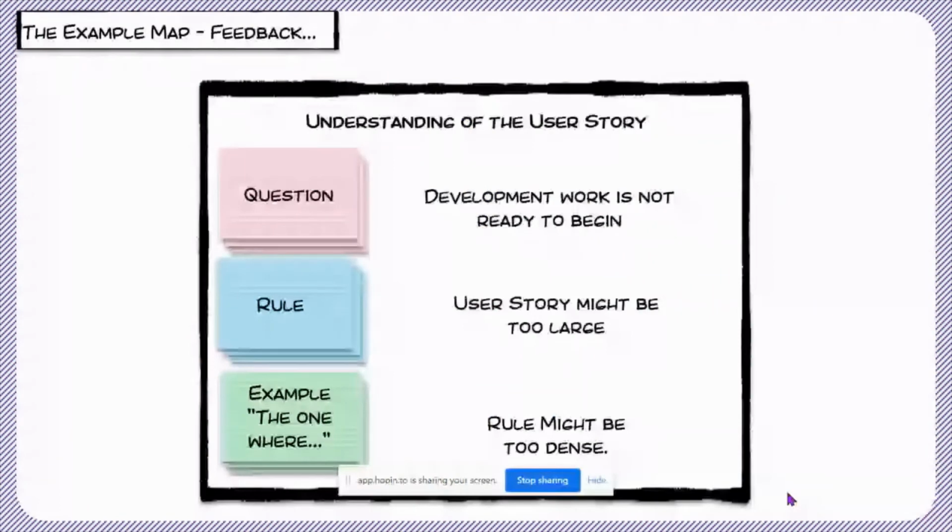Some good feedback mechanisms. The reason why we have a color-coded example map is if you have a lot of red cards in an example map, that is a good indication that development work is not ready to begin. You should reject that story and send it back until you get these answers. If you have too many blue business rules under an example map, that is a good indication that that user story might be too large. You need to break that user story apart into 2 or more stories.